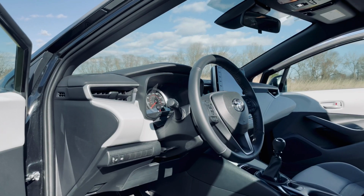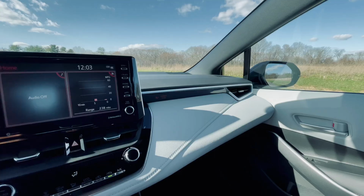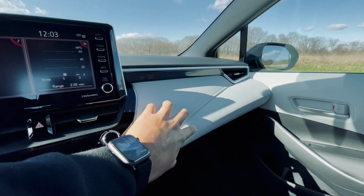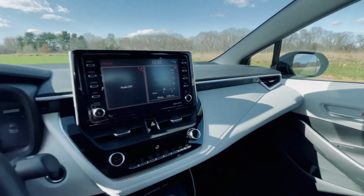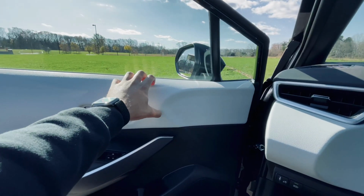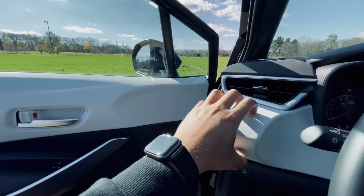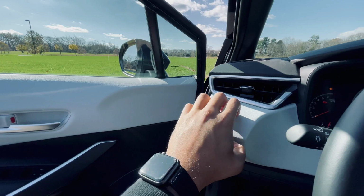Let's talk about quality really quick. Toyota is known for having great quality, and the Corolla here does not disappoint. You have soft touch here, soft touch here, soft touch on the dash. The steering is really nice, soft touch above the steering, and you have soft touch door panels, but the only thing is this hard plastic area here. What happened here? I don't know.